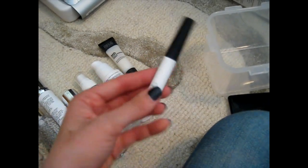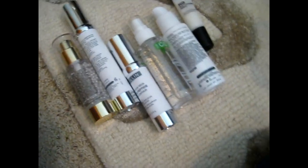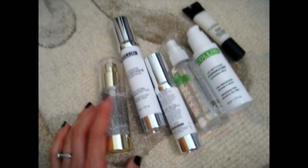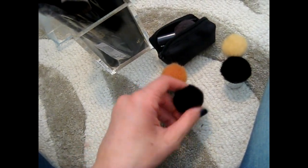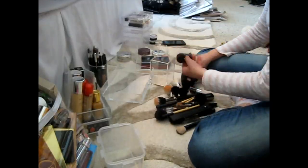I think I'm just going to get rid of them. I know for sure this is going in the garbage. It's super old. And I just don't, I don't know, I don't reach for this stuff. So this is a bunch of skincare things, and it's basically all brand new. Brushes are going to be hard for me to purge, but I have a lot of duplicates of products, so I'm just going to go through it.